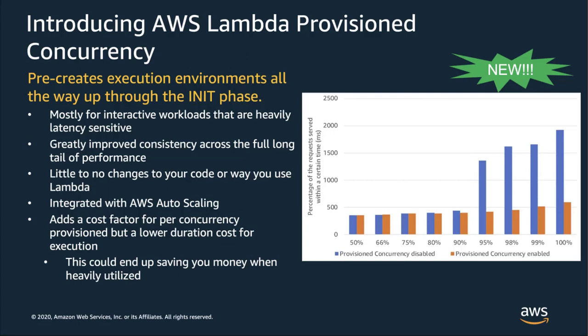This is based on getting feedback from customers pretty much from the beginning of when we first launched Lambda. And, given what we've talked about here so far, what's important to understand about it is that basically what it does is pre-creates the execution environments and executes the initial bootstrapping of them all the way up through the init phase. Now, this might sound like a great thing for all Lambda workloads. However, we really are encouraging customers to think about it just for interactive workloads. So those that are really latency sensitive, where you do have a concern about the overall performance of their execution time.